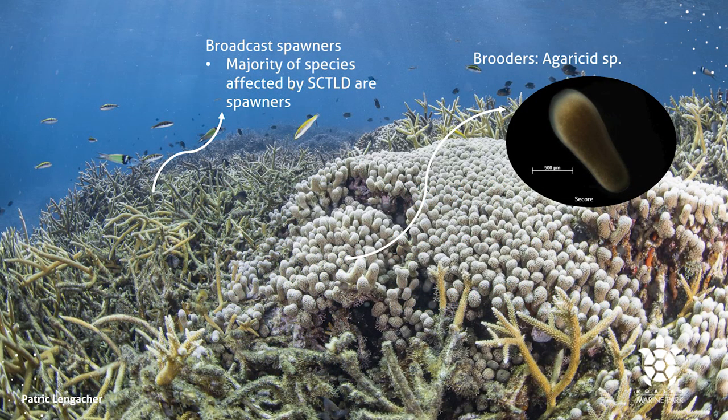And I won't go into much detail about coral biology, but I do want to mention that the majority of species that are affected by SCTLD are what we call broadcast spawners. So they basically release their gametes into the water where they fertilize, become embryos, and then go through the whole cycle where they become a planula and settle onto the reef. And there's also brooders. An example of one that's affected by SCTLD would be the lettuce corals or the agaricids, where they basically release a whole larvae that goes through the whole process and then settles onto the reef.